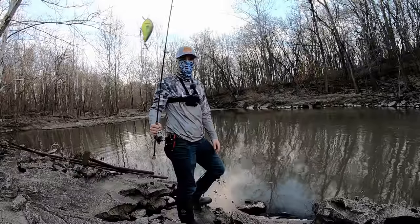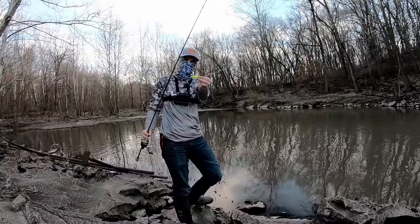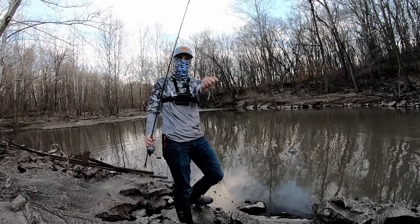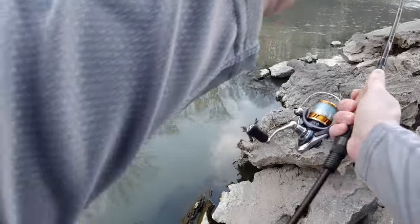All right, y'all, was not getting any bites on that mini Rattle Trap. Now we're gonna be using this guy. This is a little Strike King KVD 1.5 square bill, or this actually might be a 1.0, but it's basically just a little wake bait. Doesn't have any rattles, which is kind of unfortunate, but it's super bright in chartreuse, so they should be able to see it.